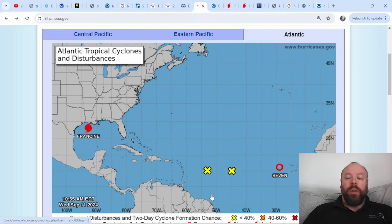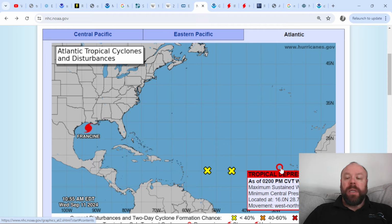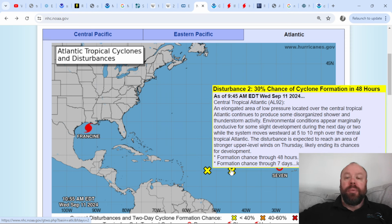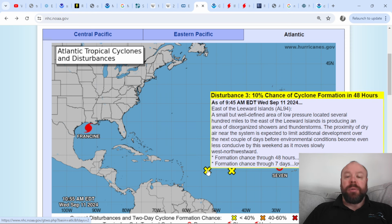Looking also further out in the Atlantic, we've got Tropical Depression 7 has now been classified by NHC. This system has winds of around 35 miles per hour, minimum central pressure 1,007 millibars, and it's located way out over the far eastern Atlantic, perhaps a couple of hundred miles to the west of Cape Verde. Then we've got Depression 2, a 30% chance of formation over the next 48 hours, and we've got a 10% chance with Depression 3 developing over the next 48 hours or so.